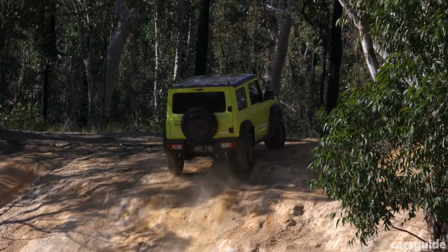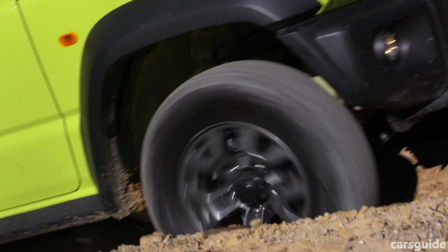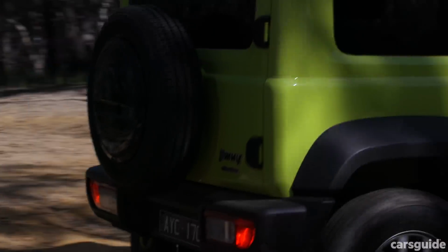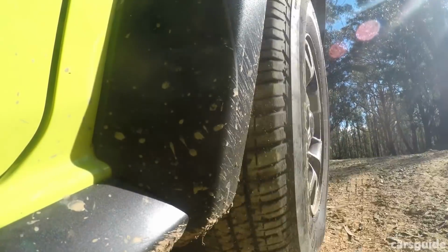The Jimny is one of the few sort of straight out of the showroom four-wheel drives that you can take out into hardcore off-roading territory and be pretty confident that it's going to get the job done. You do have to keep the revs up in the Jimny. You've got to keep the foot down, the wheel spinning, just to get that traction control system to kick in, but it all works fine.